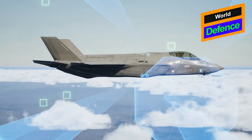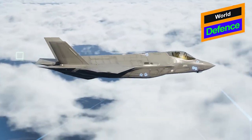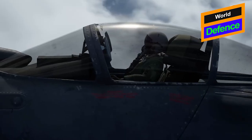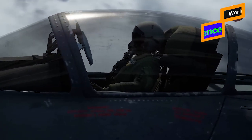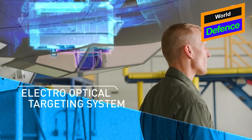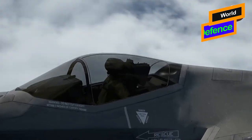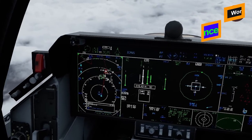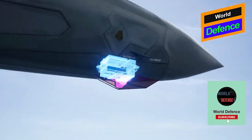The F-35 has an advanced built-in sensor suite, one of those attributes making it a fifth-generation fighter. This is the Electro-Optical Targeting System, or EOTS. EOTS is integrated directly into the airframe of the aircraft. And what that means is there's no need to externally mount a targeting pod on the outside fuselage as is done on fourth-generation fighters. Now on the F-35, it's built right in.